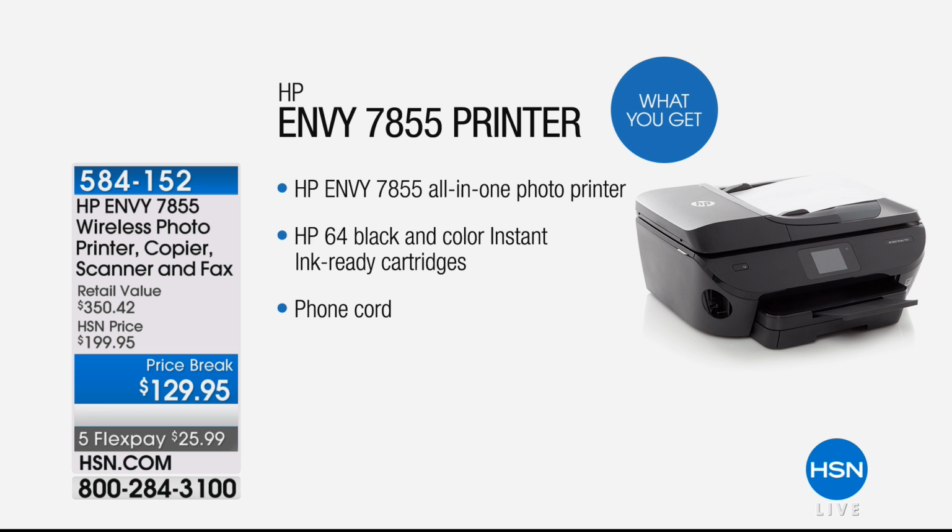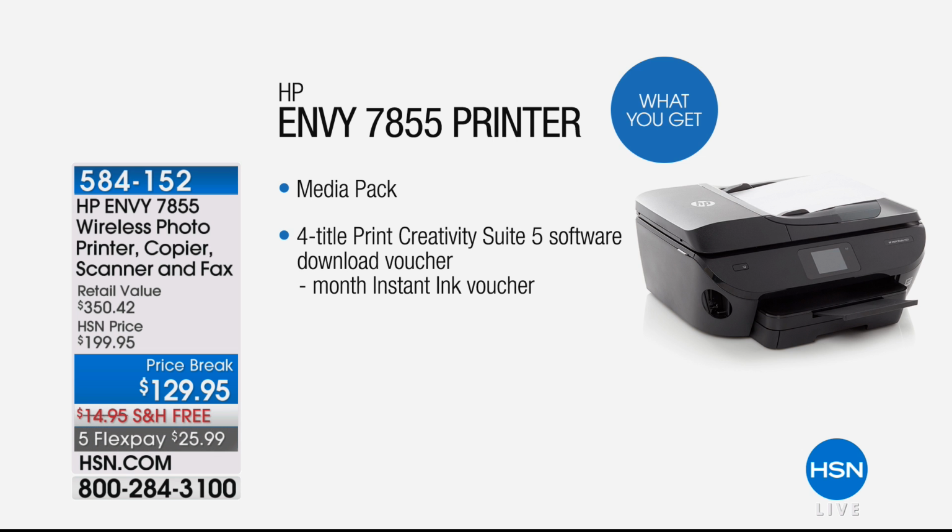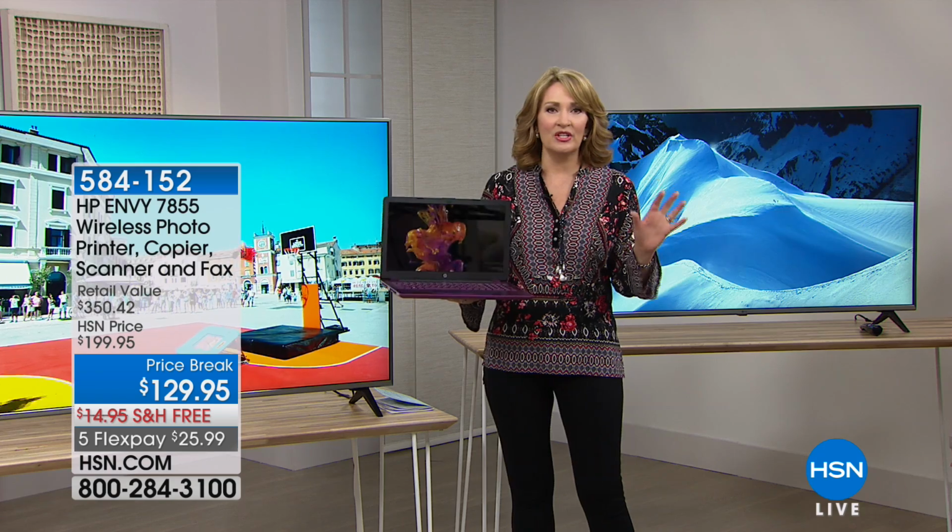It's the HP Envy. This is a wireless photo printer. I love this printer. It does it all. It prints, it copies, it's a scanner, it's a fax machine. Great price break at $129.95 plus free shipping and Flex Pay. In a nutshell, what we love about this is that it's so much easier to use.